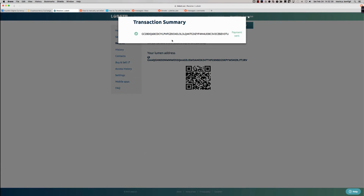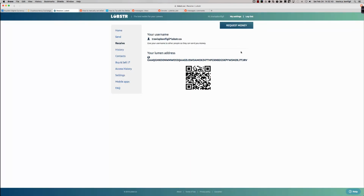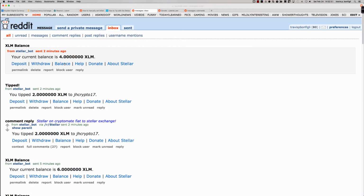And we'll give it a second, and we should receive back payment sent, right? It's that easy from the Lobster wallet to send and receive payments. And again, there's my little receive Lumen address. So I just simply used the code right here instead of the QR image. And we've gone ahead and we've donated 5 XLM to this individual for the work that they've done.